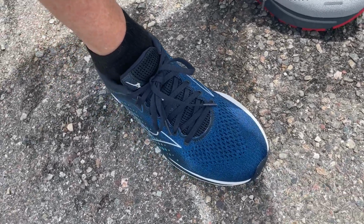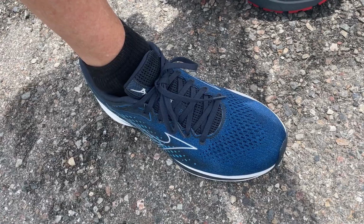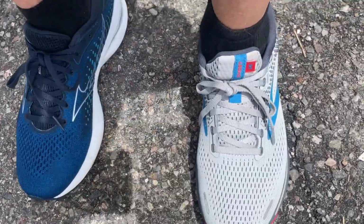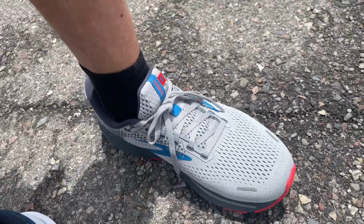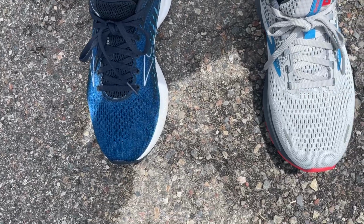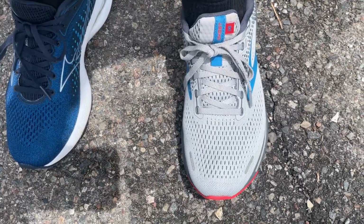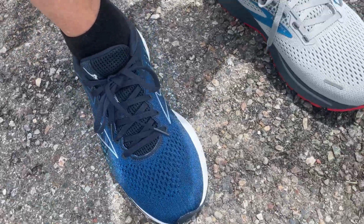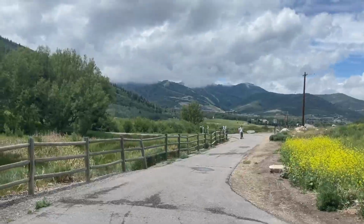And I think if you don't have a super wide foot, you'll be fine at true to size in the Wave Rider. Both have many widths. I think the issue with the Ghost upper is it does not have a gusset tongue, whereas the Mizuno does. So I'm getting some lift off the front. I think it would benefit from a bit more lockdown. So I'm gonna keep going.